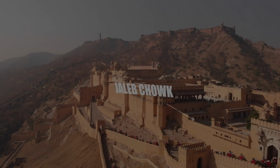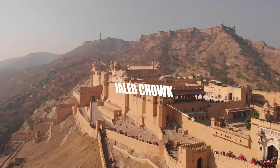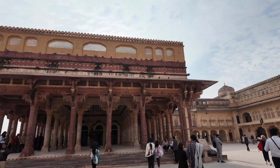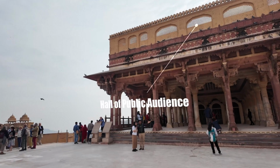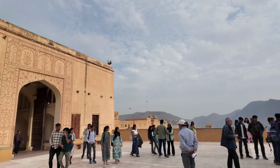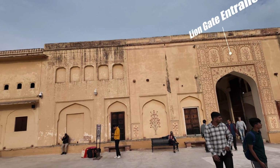You are here at the Jaleb Chowk and you just witnessed some hectic activity here. The second courtyard, also known as Diwan-I-Aam or the Hall of Public Audience, this courtyard is where we're going to take you next. This congregation area is the place where Maharaja addressed his subjects and held public gathering. Here you see the parapet wall, from where you get a beautiful view of the Jaleb Chowk down below. This is the Lion's Gate. This is the place where you just entered.